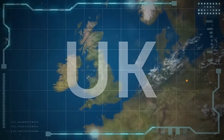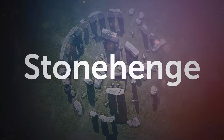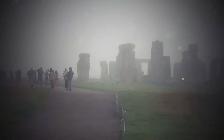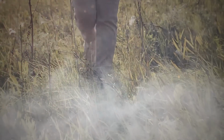Our next stop is in the UK again. This time the rocks are of an earthly origin. The famous Stonehenge. People placed circles of rocks here in a certain order. Everyone knows about this archaeological monument, but no one knows the reason for its creation for certain. Another construction built out of mysterious rocks was discovered just 2 miles away.